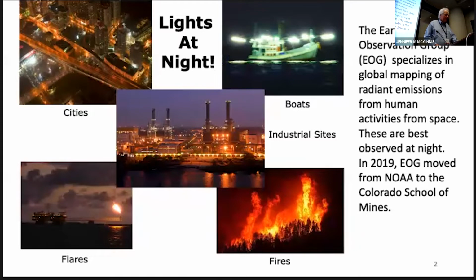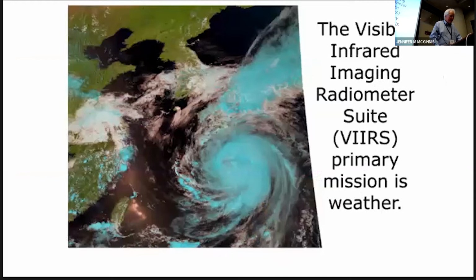There are various types of lights, and you need different wavelengths to record these. There are things such as cities, boats out in the water, industrial sites, fires and flares, and oftentimes all these lights are mixed in together. And so part of what we do is filter and try to assign each of the features to a category. We use various evidence lines to do that, one of which is temperature.